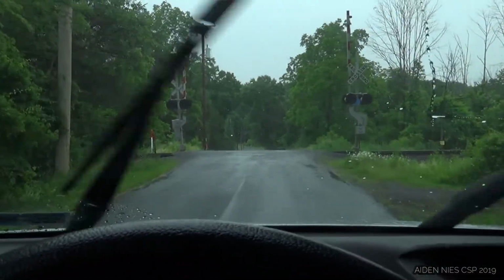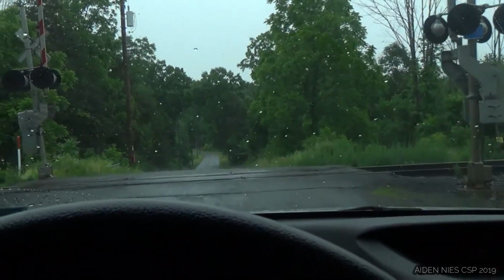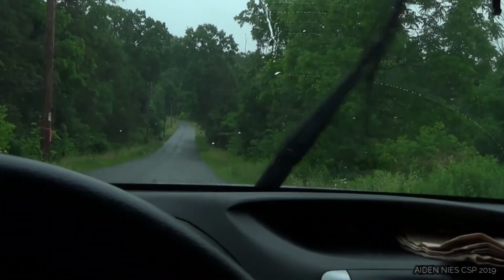Okay, so here we are now just south of CP 102. I'm going to check the signal here, see if we got something coming north, and it looks like we don't. Let's see.